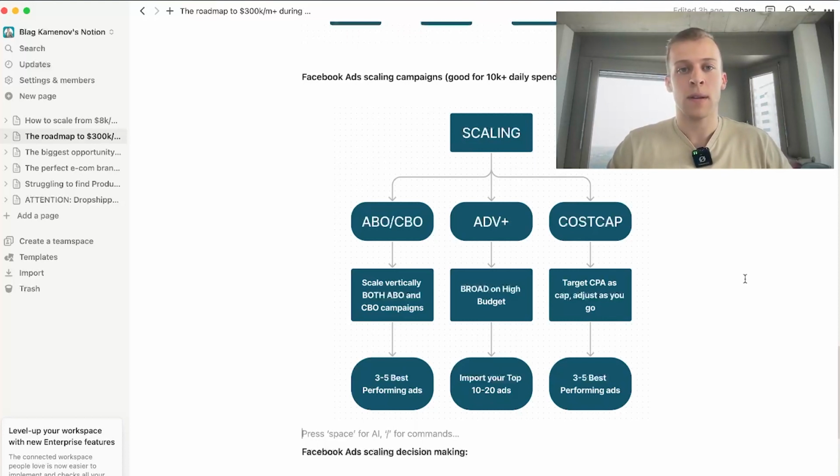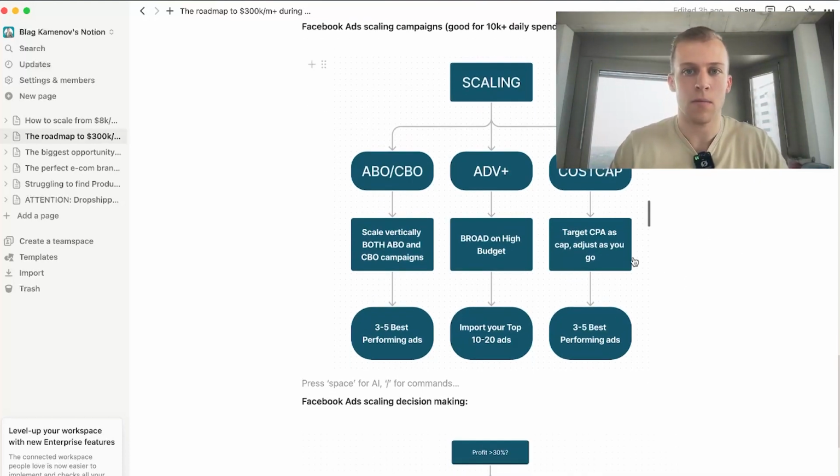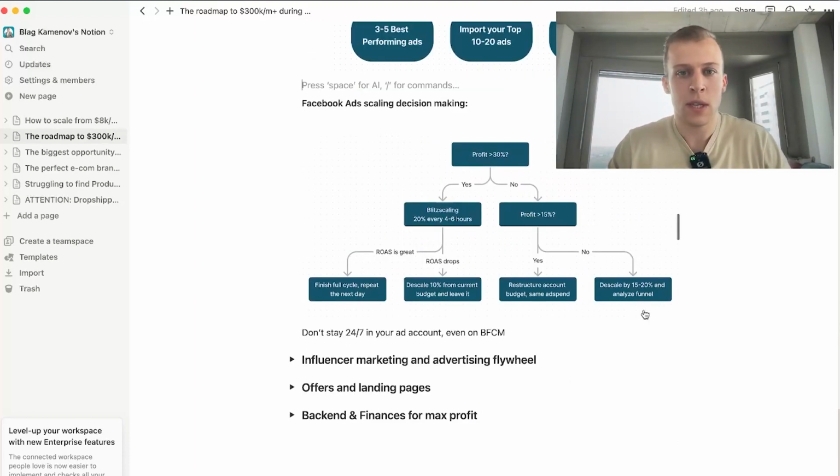And the last one that I use the least is the cost cap, and I don't overthink the bidding strategy. I just set my target CPA and then I adjust it as I go. So if it doesn't spend, I just increase the cap. If it does spend profitably, I just leave it as it is and I just scale up the budgets. So usually you begin with higher budgets here, like $300, $400 per day, and you put 3 to 5 of your best performing ads.